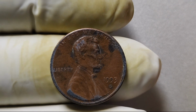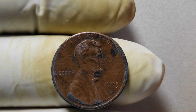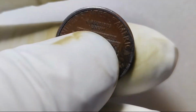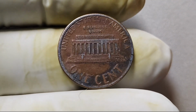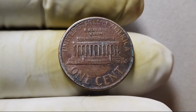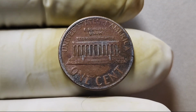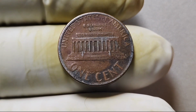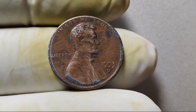So, back to you. How can you make sure you're not missing out on the chance to discover your own million-dollar penny? Well, here's a pro tip: start by checking the pennies in your collection or even looking through your spare change. If you find a 1993 D with any of the characteristics I mentioned, especially the error on Lincoln's image or the date, get it checked out by a professional. You never know, that simple penny could be worth more than you ever imagined.